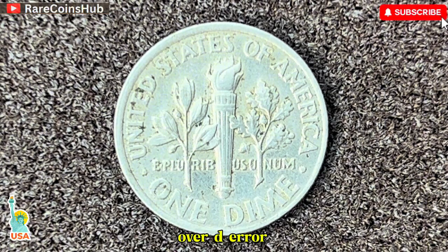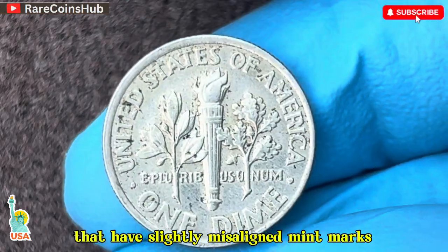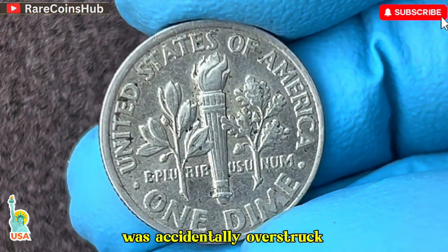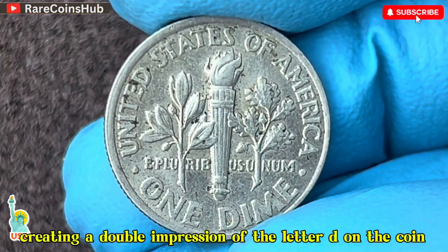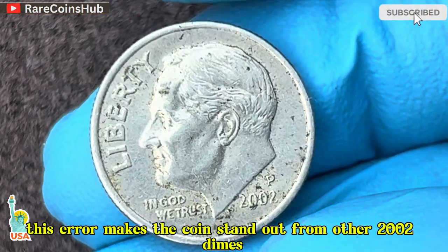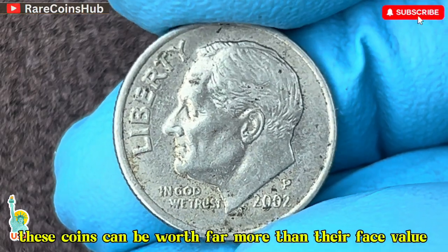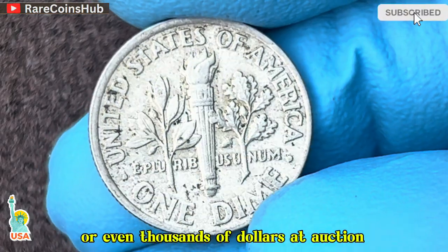The D over D error occurs when a coin is struck with two different dies that have slightly misaligned mint marks. In this case, the D mint mark, which identifies the coin as having been minted in Denver, was accidentally overstruck, creating a double impression of the letter D on the coin. This error makes the coin stand out from other 2002 dimes, which typically have a single, clear mint mark. Because of the rarity of this error, these coins can be worth far more than their face value, often fetching prices in the hundreds or even thousands of dollars at auction.